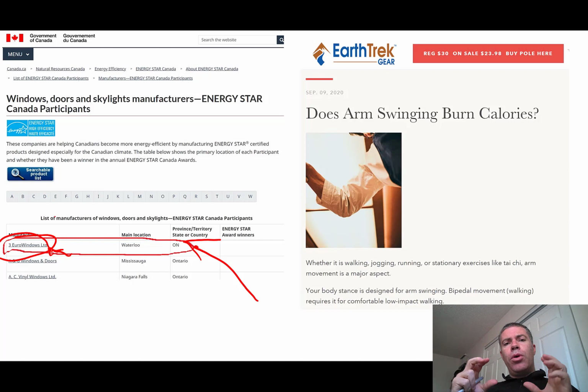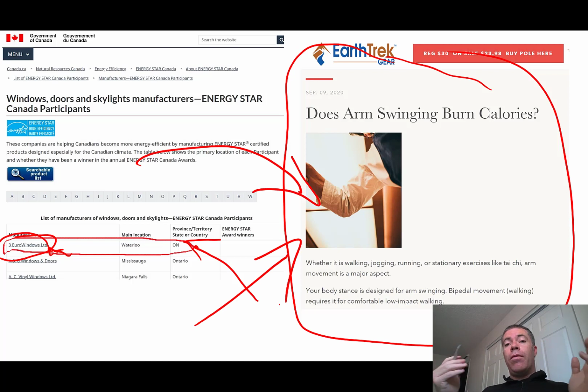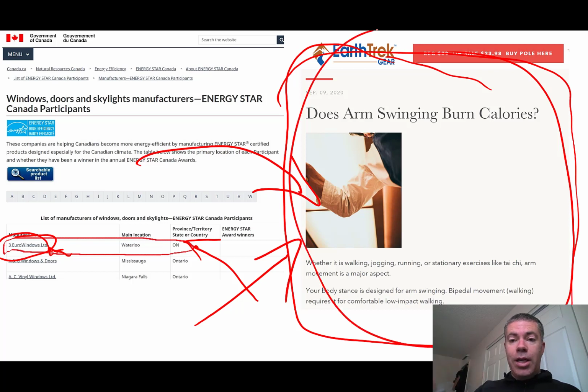On the reverse side, what if you put content on your website, let's say a blog? So on Earth Trek Gear, we make blog posts, articles about health and wellness that relate to walking and hiking. And how can we get other websites, lifestyle websites, magazine websites, review sites to link to this content? They may not link to the homepage of Earth Trek Gear because it's sales oriented and it's more about a product, but they might link to very helpful, trusted, beneficial content that helps people in their everyday life.